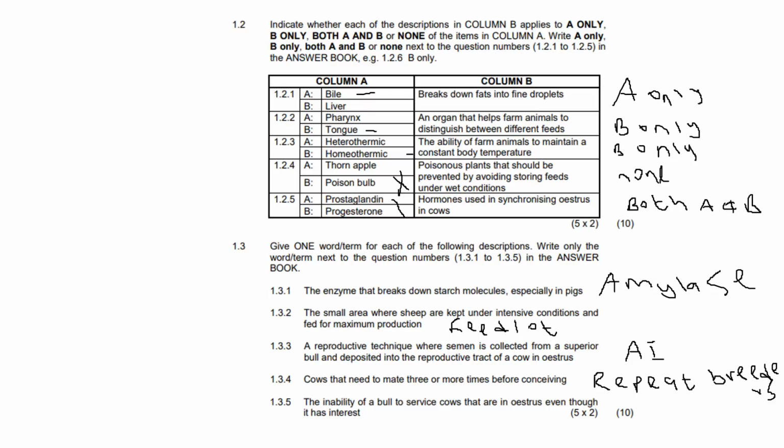The inability of a bull to service cows that are in oestrus, even though it has interest, we call that impotence. They've got interest but they can't do it. So for life science, you mostly get those particular terms for 1 mark. For agric, they make them 2 marks each, which is a good thing.